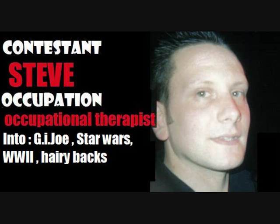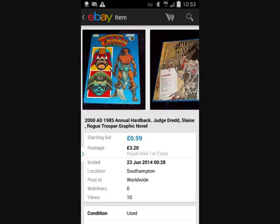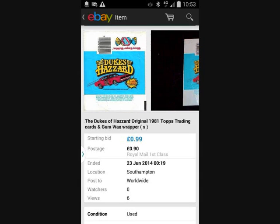Now, Steve had the 2000 AD annual, and that sold for nothing. It didn't sell, and there were no watchers, so that was a bit of a disaster. Next up, it was a Dukes of Hazzard original 1981 Topps trading cards wrapper, and once again that was not sold and no watchers. So again, who knew that people didn't want old sweet packets?